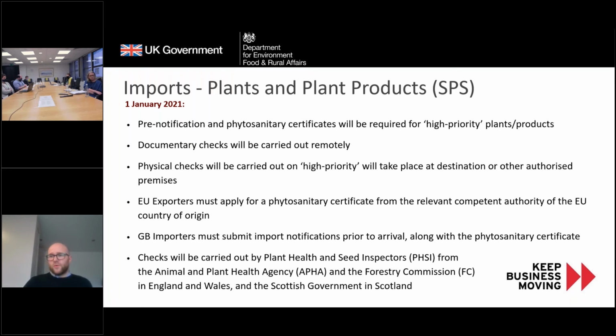EU exporters will need to apply for a phytosanitary certificate from the relevant competent authority of the country of origin. You will need this before the goods departure so that it can be sent to the importer for pre-notification purposes. Importers will need to submit import notifications at least 4 hours prior to arrival if travelling by air, or at least 1 working day prior to arrival by all other modes of transport, along with the phytosanitary certificate.